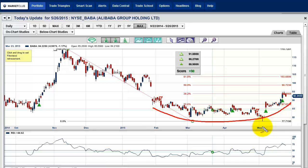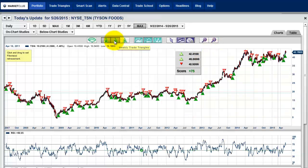If we see any further weakness in the stock, back to the 50 line, again on the RSI, I think that's a great opportunity to be a buyer, providing that our trade triangles, especially the weekly and the monthly, are still green. That's the important element here. Let's move on. Last stock we have for you is Tyson Food.